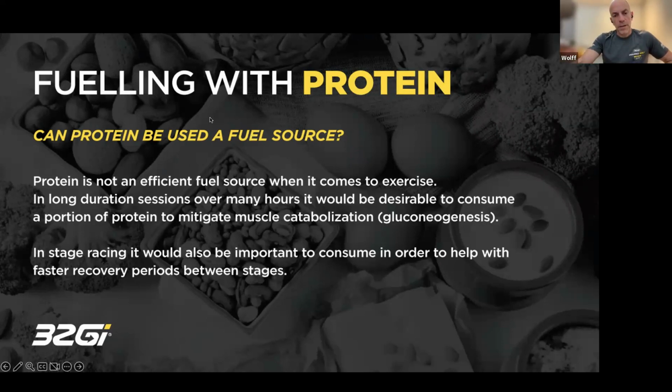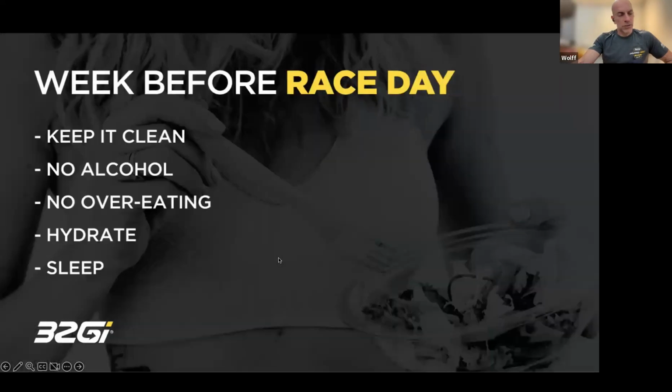Okay, so let's talk about as you get closer to race day, what should you be focusing on? Firstly, keep it clean. And when I say keep it clean, I mean don't eat foods that you wouldn't normally eat in your daily diet. Try and keep the diet as whole food and as clean as possible. You don't want to risk getting any gastrointestinal illness or any kind of illness. You want to try and keep your immune system up. A lot of people get sick before race days because they've just been training hard, and then suddenly their immune system's been suppressed. And I see it through bloods all the time.